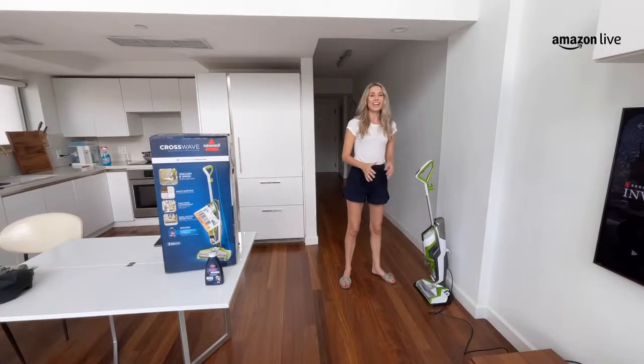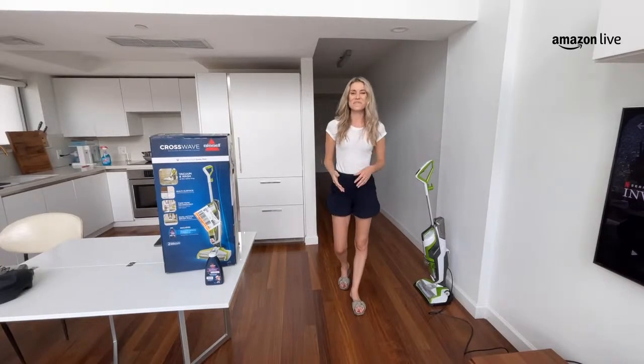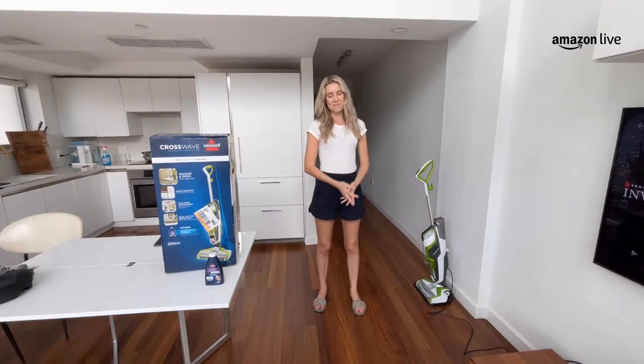Make sure you guys go out and check out this awesome cleanup product from the Bissell family. This is the Bissell Crosswave.